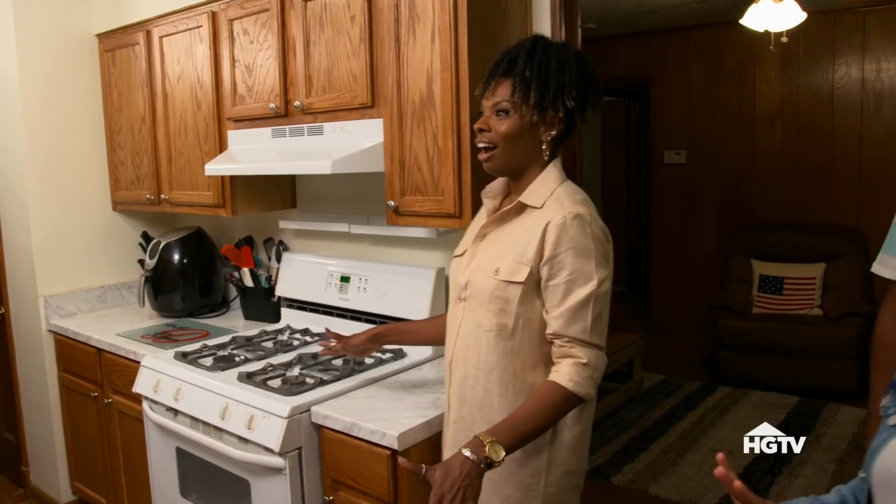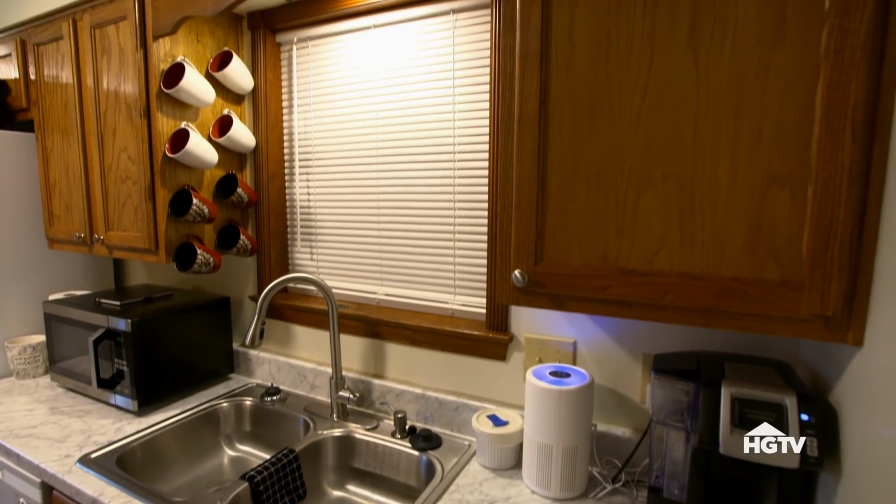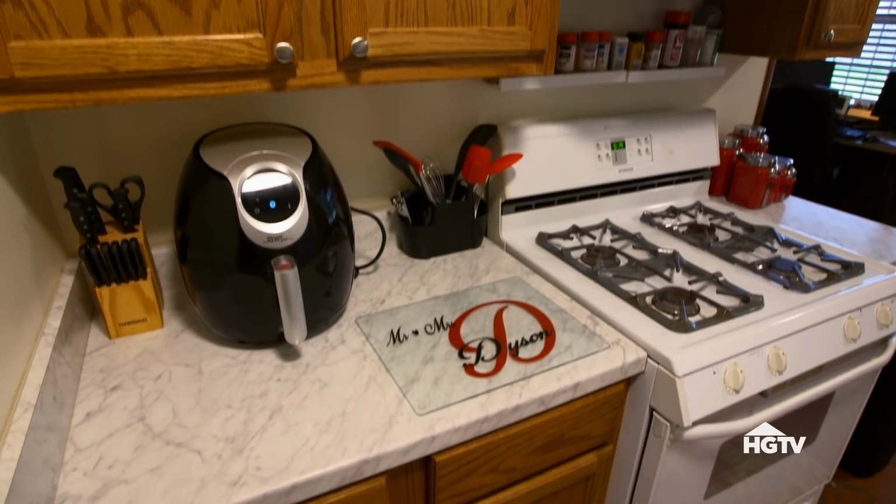Just slide right on over. Oh, it's right here. This is our kitchen. So the den was like the 1970s, but the kitchen, I feel like we're in the 80s. You know, we traveled a little bit.